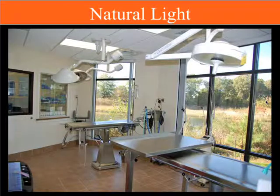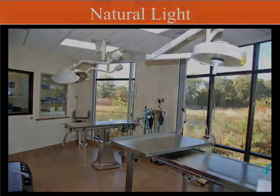Bringing natural light into the building. If there's nothing else that we accomplish with this conversation, if you could bring natural light in, great. Another aspect of design that's critical is the idea of having windows, daylight. And this is actually not a radical idea. Most of the rest of the universe actually has windows in their buildings. And it seems that only veterinarians are without this.